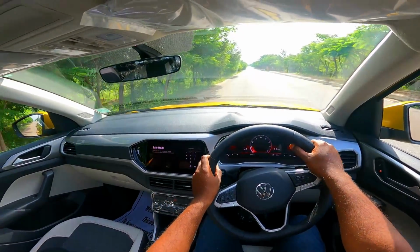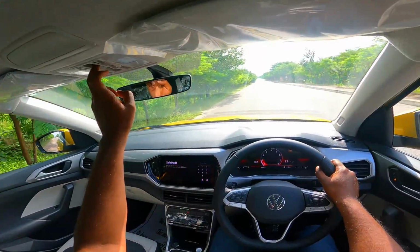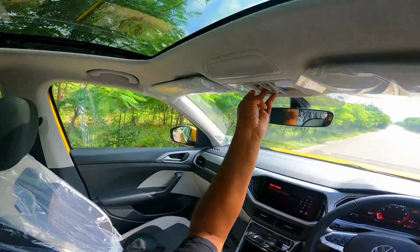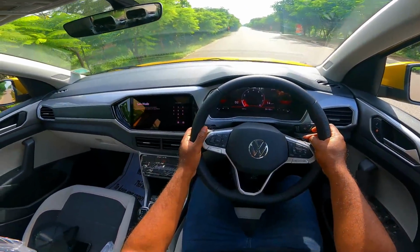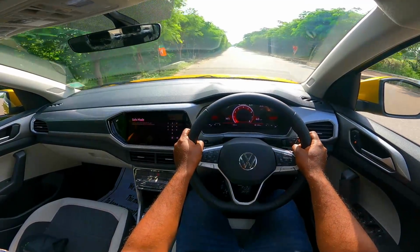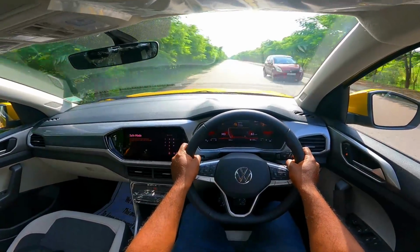So that's really, really good. So let's just shut everything down such that, okay, I just hope there's no wind blast. Now putting it into manual mode, shifts at 6,500 RPM.